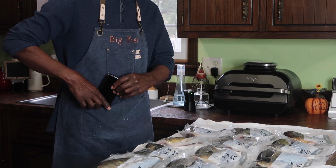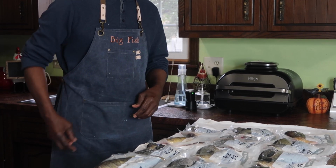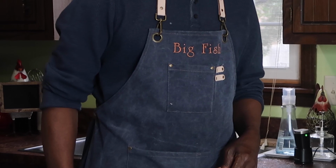And please take note of the apron that my husband is wearing. It's got his little moniker on it that says Big Fish.